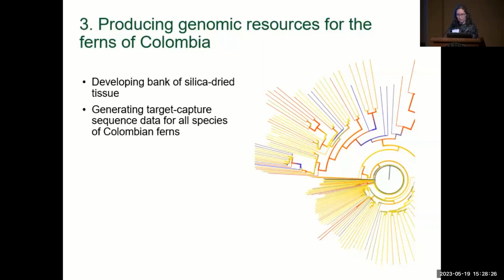And we are getting there. I don't have any phylogenetic trees to show you, but we already have around 50% of the species, so that's around 700. Some of them are from other countries, so if Ecuador and Colombia share one species and we have that accession already, we count it as one that we have.